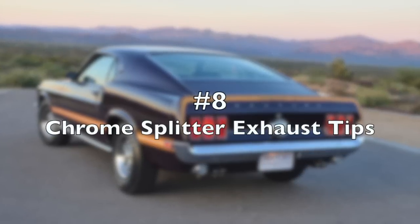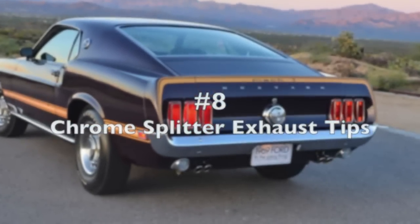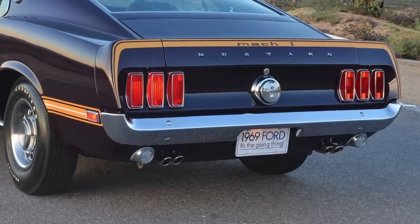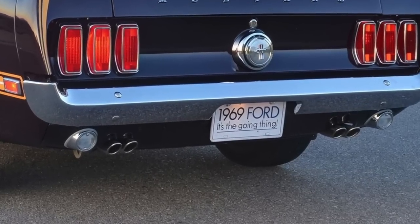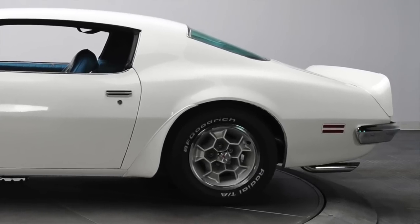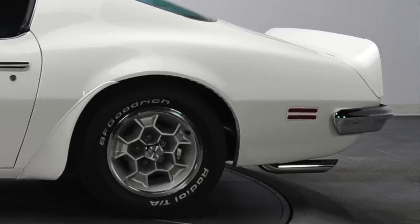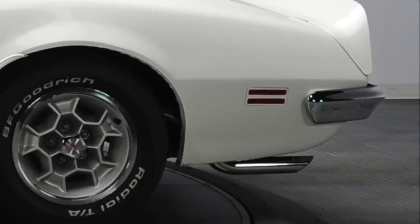Number 8. Chrome splitter exhaust tips. By the 1970s, automakers began hiding exhaust pipes. The shiny chrome exhaust pipes that were available on many 1960s muscle cars had all but disappeared. The 1970 to 1974 Trans Am had dual exhaust pipes, which were visible, but they didn't quite match the Trans Am's character. Starting in 1975, that all changed.